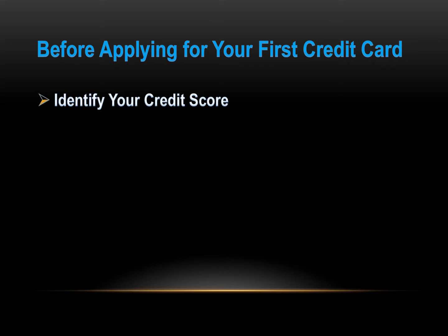If you have a high credit score, you can be eligible for cards with low interest rates and higher credit limits. Another thing you should do is to build your credit history. Getting a credit card is important to build your credit history. On the other hand, if you don't have enough credit history, it's difficult to get a credit card. Even though it's difficult to get a card with little credit history, there are other ways to get a credit card.